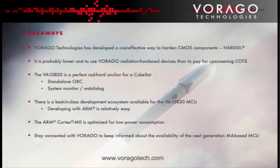There is a best-in-class development ecosystem available for the MCU. Developing with the ARM core is relatively easy. The ARM Cortex M0 is optimized for low power consumption. Stay connected with VORAGO to keep informed about the availability of the next generation M4 based MCU.